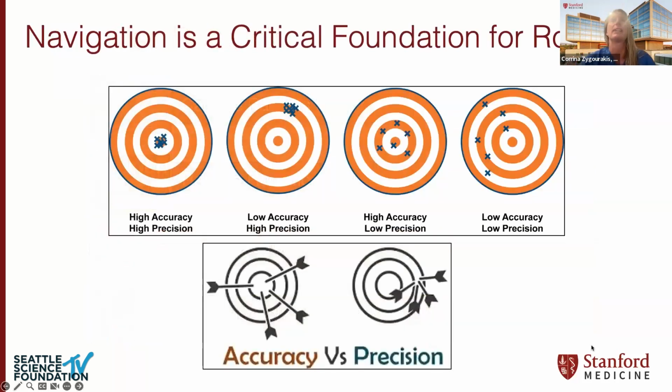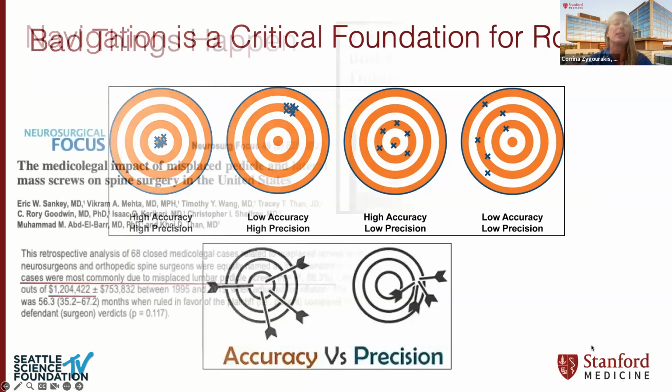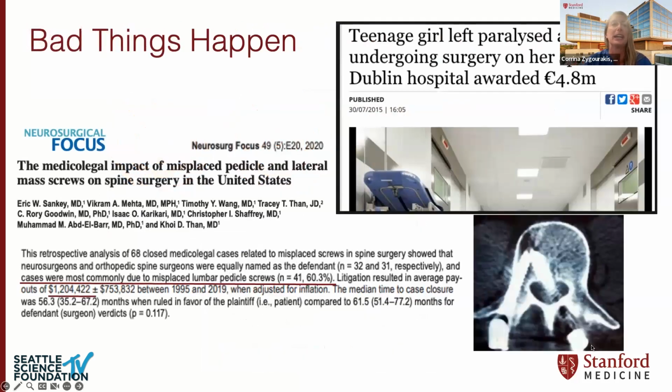And I'll start first by saying that I think that navigation is a critical foundation for robotics. I don't always use robotics, but I pretty much always use navigation. This allows for high accuracy and high precision placement. I think I'm speaking mostly to young surgeons in the room there. And I know that some of the older surgeons and some of the folks who mentored and taught me might disagree with this. But bad things can happen, okay?